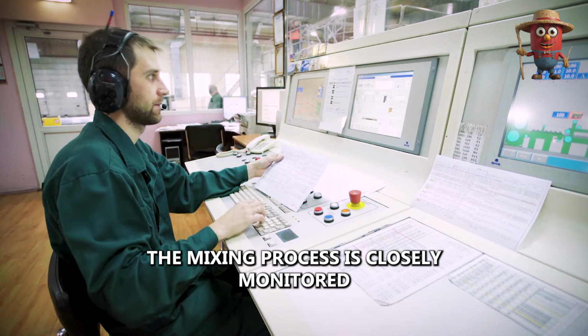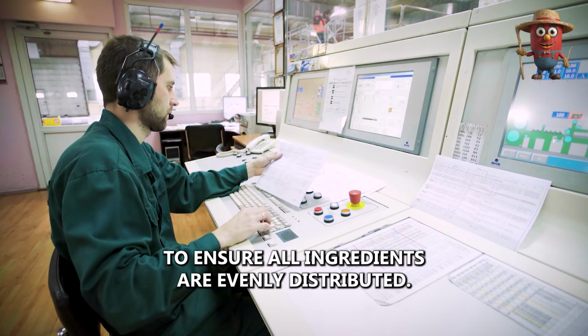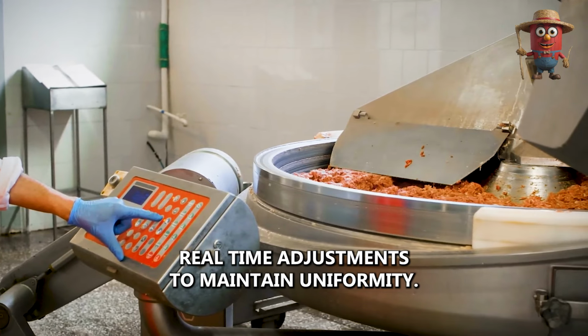The mixing process is closely monitored to ensure all ingredients are evenly distributed. Advanced mixing systems use computer-controlled recipes that automatically adjust ingredient quantities, ensuring consistency across large batches. Some mixers also include sensors that can detect the density of the mixture, providing real-time adjustments to maintain uniformity.